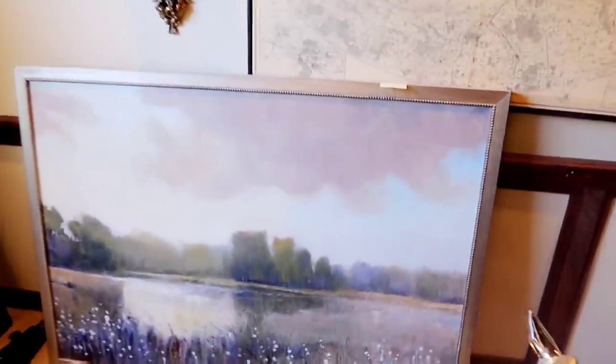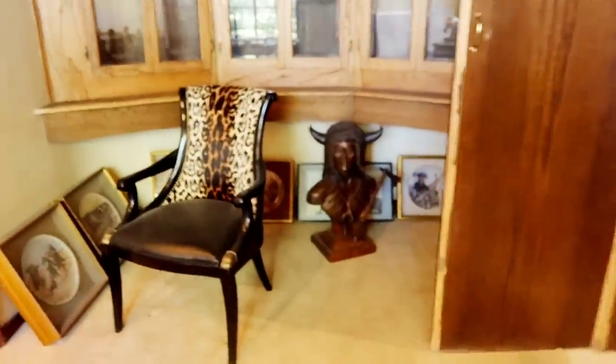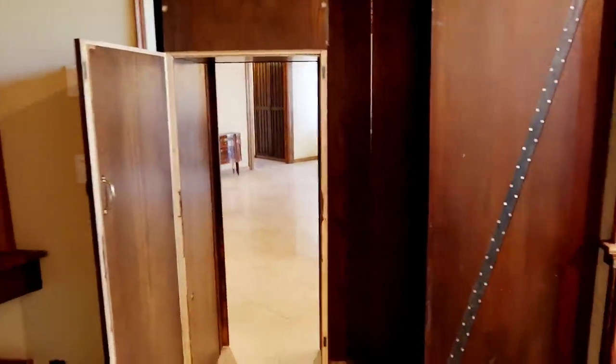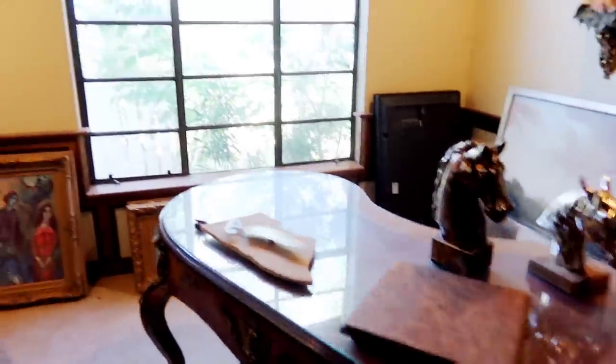Some of Wayne's art. And then more places for awards. The ceilings. So much to see, really. Little entertainment system back there. So now, see, that's the little hidden door we came in. And it's a hidden office, you can see, because there's a desk here. But he had a view, so wasn't completely hidden.